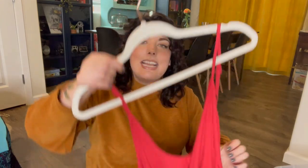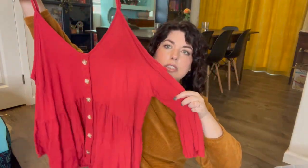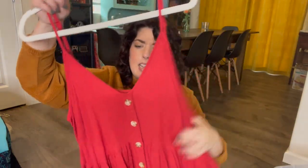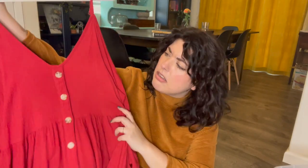And then last thing is this really cute summery cold shoulder kind of gauzy bell sleeve blouse from Torrid, and that is a size 3X. Perfect season, and it's looking more pink on camera, but it is a red color.